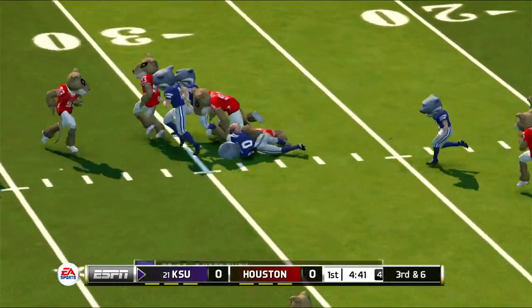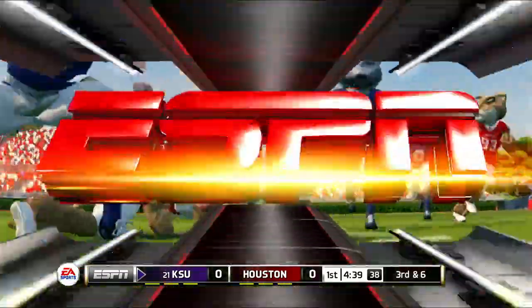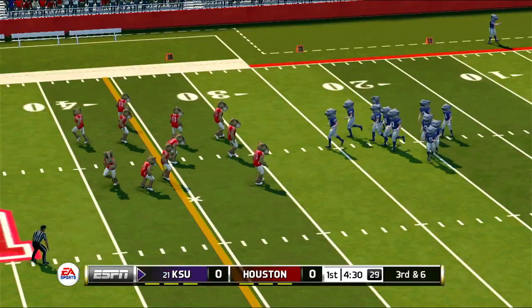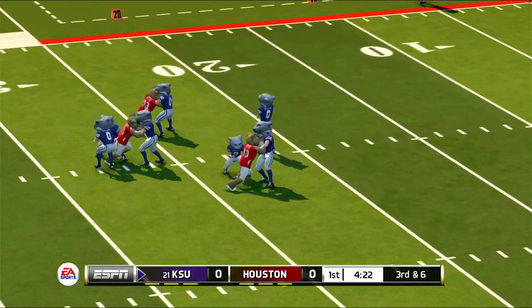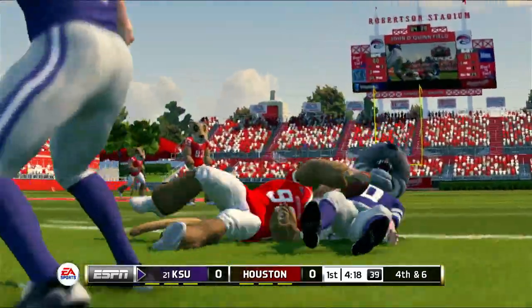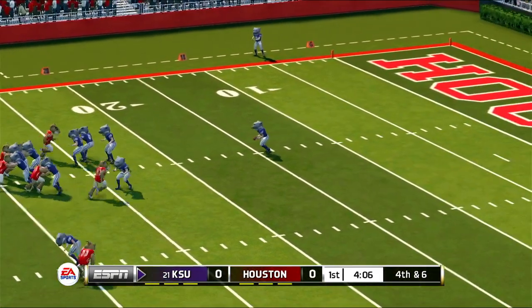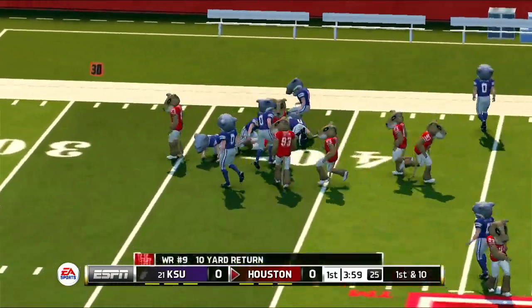He scrambled. He's tackled at about the 29-yard line. That scramble gets them 7 yards. That'll bring up third and six. He's on the run, and he's going to be sacked for a loss. Oh, excellent punt. And he makes it out to about the 37-yard line.